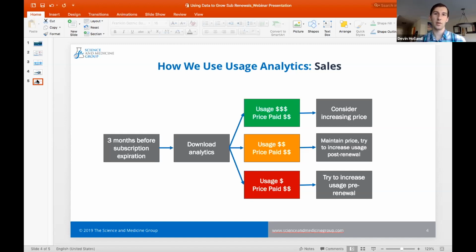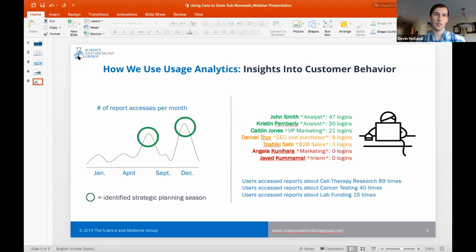We can actually use the analytics to see when they are accessing content. So there's the value component, and then there's the timing and the pattern behavior component. For example, if we notice that year over year they're accessing a lot of content at specific time periods, that's when we can identify that maybe that's their company's strategic planning season, and then tailor our sales outreach accordingly.